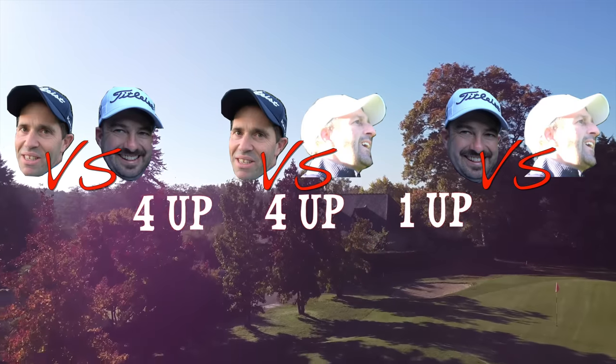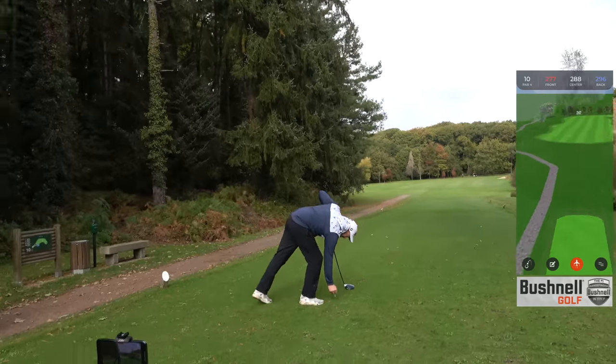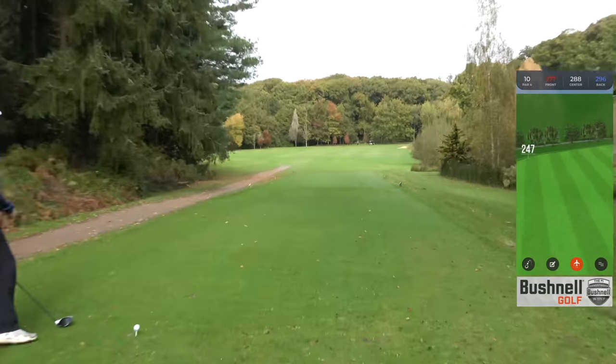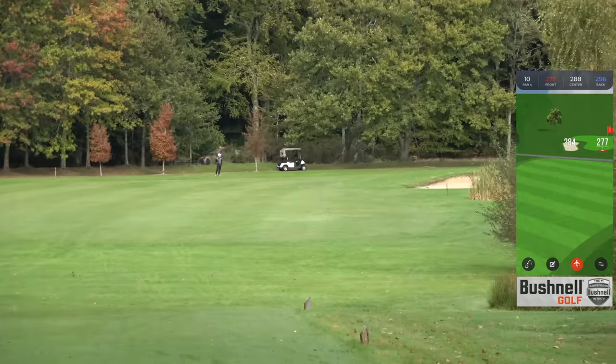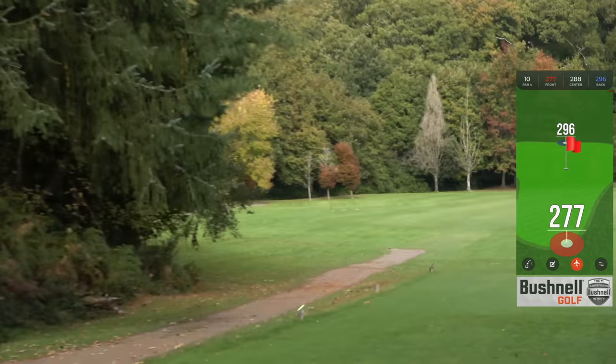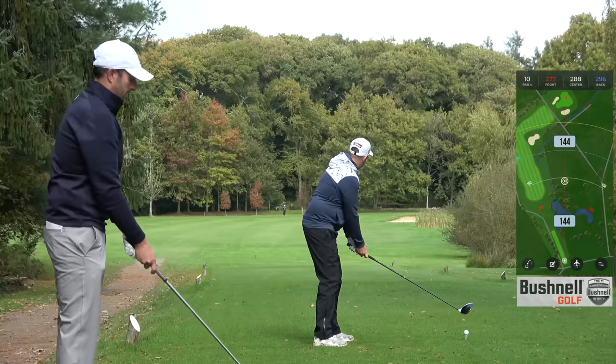Okay, par four, dog leg, huge dog leg round from left to right. I'm going to start it more on Jordan's line, the buggy out there, and then try and curve it round to the right, just working it round that trap. I would say that's the kind of idea.